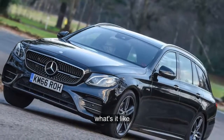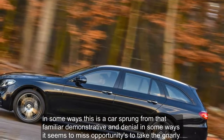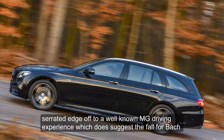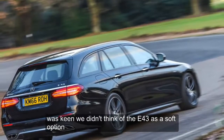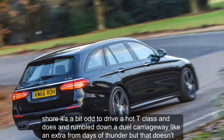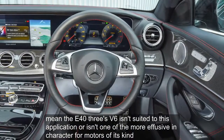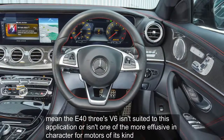What's it like? In some ways, this is a car sprung from that familiar, demonstrative AMG mold. In some ways, it seems to miss opportunities to take the gnarly, serrated edge off that well-known AMG driving experience, which does suggest that Affalterbach was keen we didn't think of the E43 as a soft option. Sure, it's a bit odd to drive a hot E-Class that doesn't rumble down a dual carriageway like an extra from Days of Thunder, but that doesn't mean the E43's V6 isn't suited to this application, or isn't one of the more effusive and characterful motors of its kind.